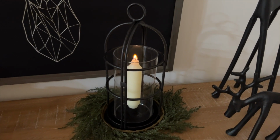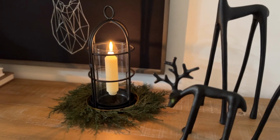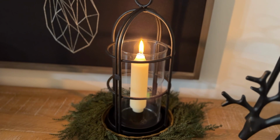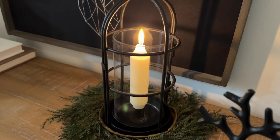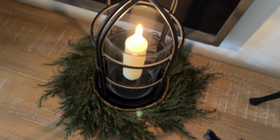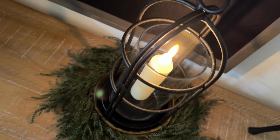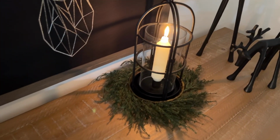It reminds me of one of those shepherd candle holders. You know what I mean? I'm not sure if I'm describing it correctly. I think they're called shepherd's lanterns. I couldn't find this anywhere, but underneath I did find a tag that said HomeSense, so maybe it isn't vintage, but I loved it, and for $2.99, you just can't go wrong. I put a wreath around the bottom of it, and it's perfect on my dining room sideboard for Christmas.